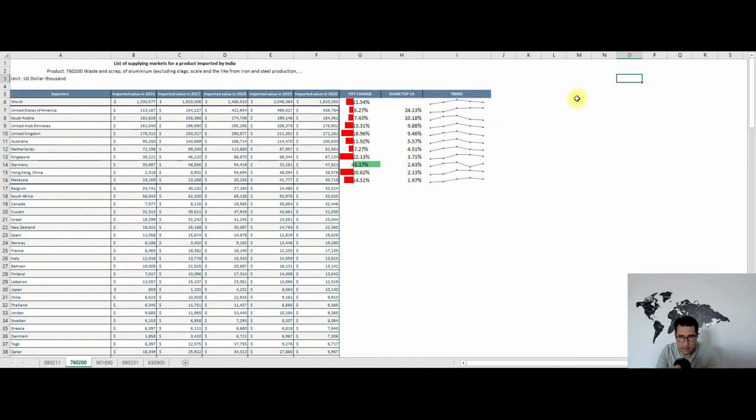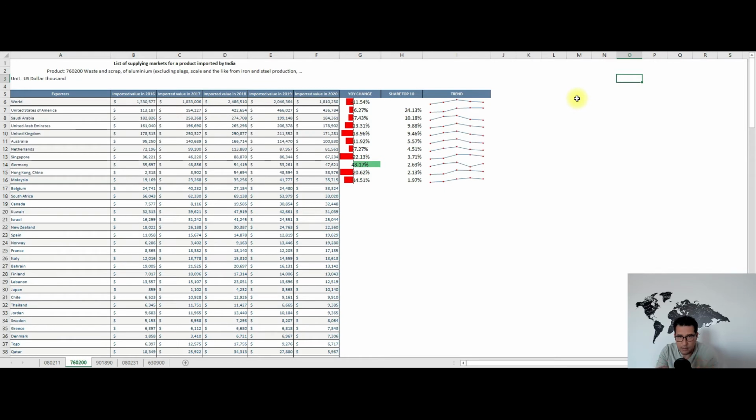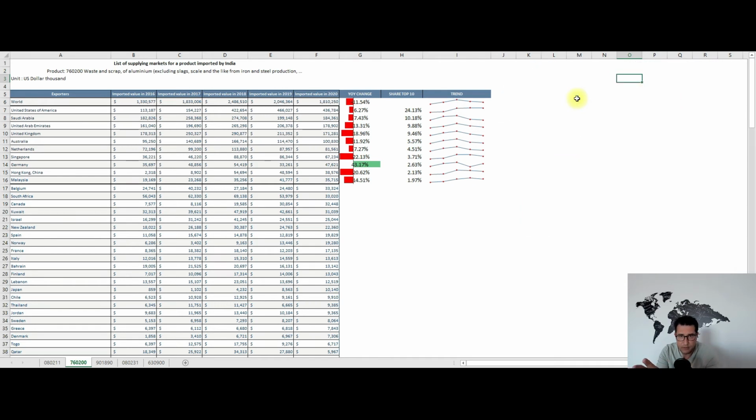The first one is related to the pandemic panic, if you want, as the Indian aluminium importers and or exporters put the foot on the brake and imported lower volumes given the uncertainty ahead. And the second thing is that there are other countries who are fighting, if you want, for the aluminium scrap, competing with India. And I'm thinking here of South Korea, China, of course, Malaysia and Thailand.